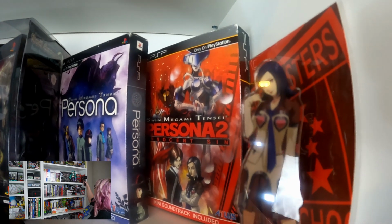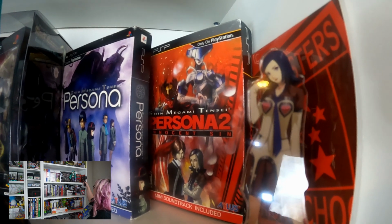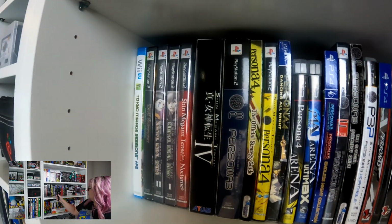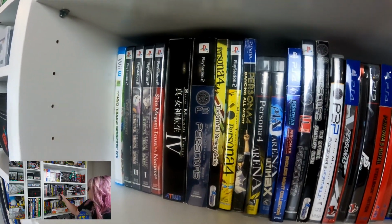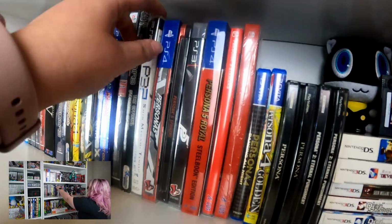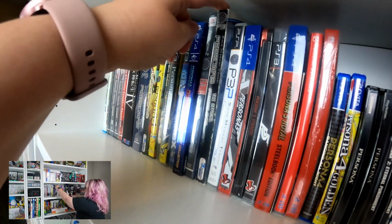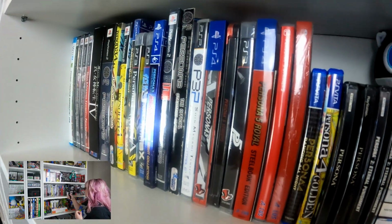These are my PSP, Persona, and Persona 2 games. I picked these up around the time of the release of these for super cheap at GameStop. These are all kind of the more standard editions. There's still some special editions in here. We have the Shin Megami Persona collection. Here's the other Persona portable game. Got that around the time of the launch at GameStop. Some of the special edition manuals we picked up at Bookman's in Tucson.